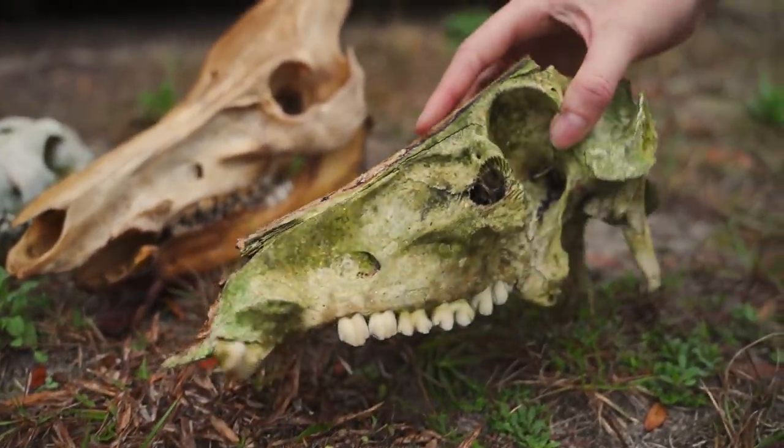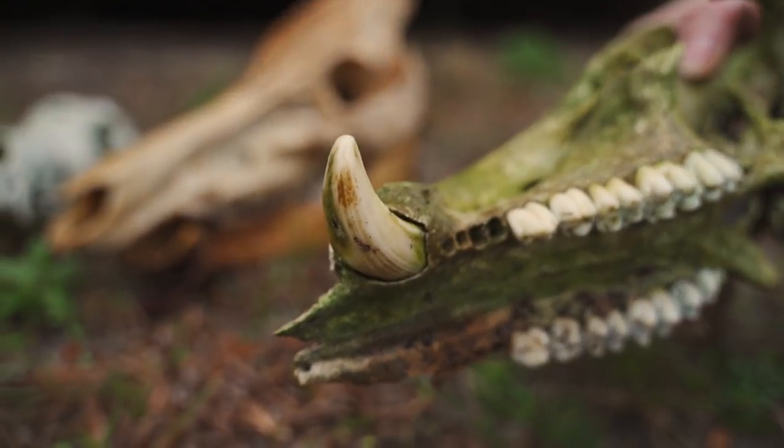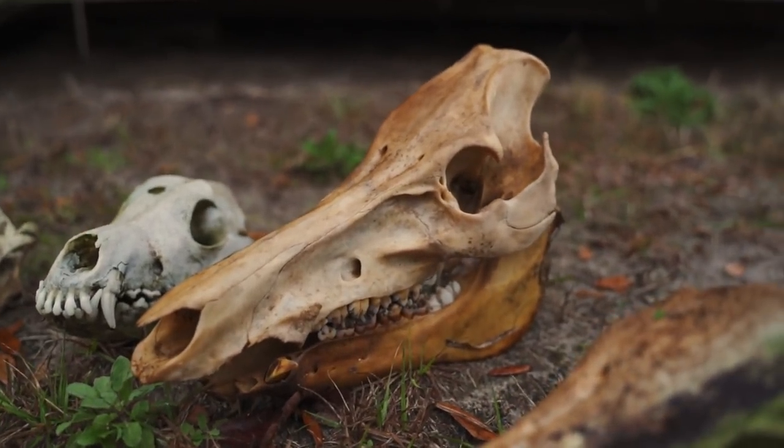We think it might be crossed with maybe domesticated. It's shorter, a little bit more stout. Crazy looking tusk on that thing as well. Here's another wild boar. Again, great, great condition.